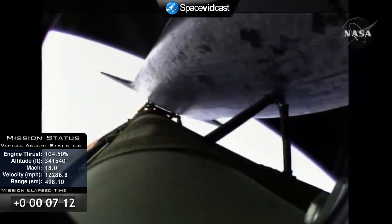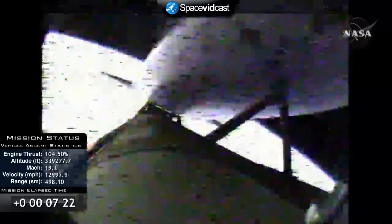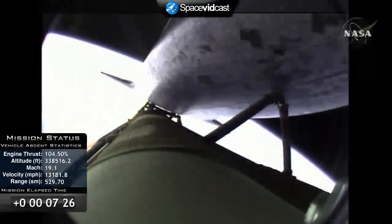Coming up on the 7.5 minute mark into the flight, the main engines will once again be throttled down to limit the stress on the shuttle and its six crew members to that of 3 times the effect of gravity. Atlantis approaching a speed of more than 4 miles a second. At the time of main engine cutoff a minute from now, Atlantis will enter its preliminary orbit at a speed of 5 miles a second.